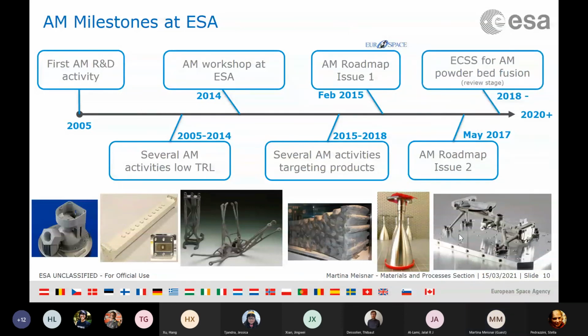And we also, I spoke to you about standardization before, our system of ECSS standards, which basically lay out a framework of rules on how you have to produce a part to be allowed on a space mission. And we're doing this right now for additive manufacturing for powder bed fusion processes. So very soon we will issue our first standard on that. So this is already a big achievement because these things are normally very slow, as you can imagine. And I will just show you a few examples now on this timeline.